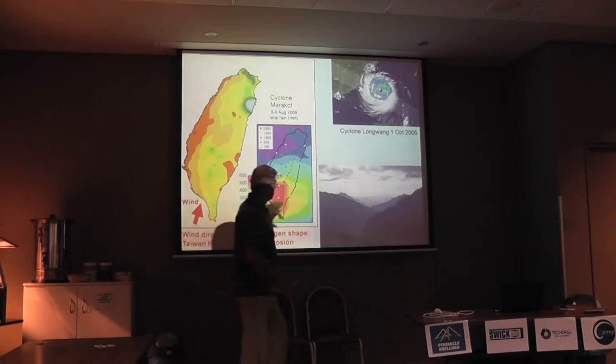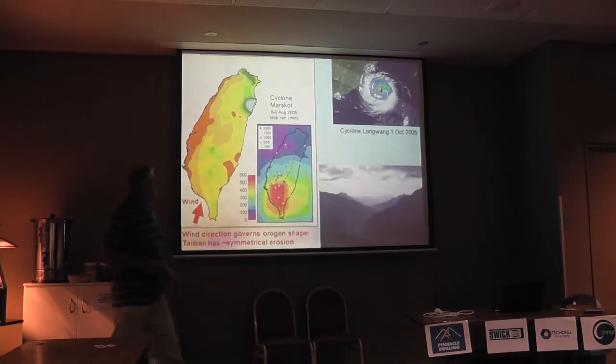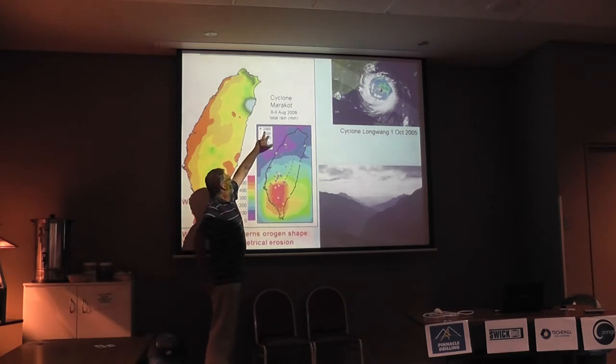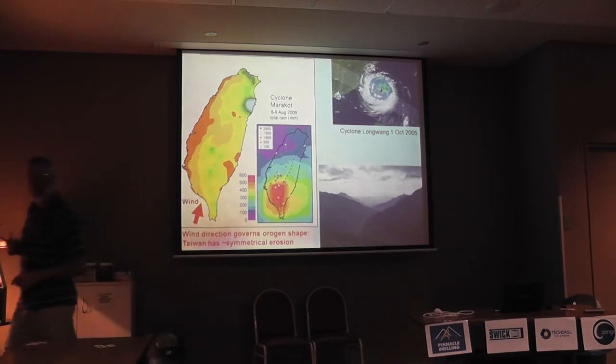And as a result, both sides of the island look like this. That's a cyclone up there. That's how they get their rain, the severest rain. And I just want to draw your attention to this number here, 2,000 millimetres in one day.